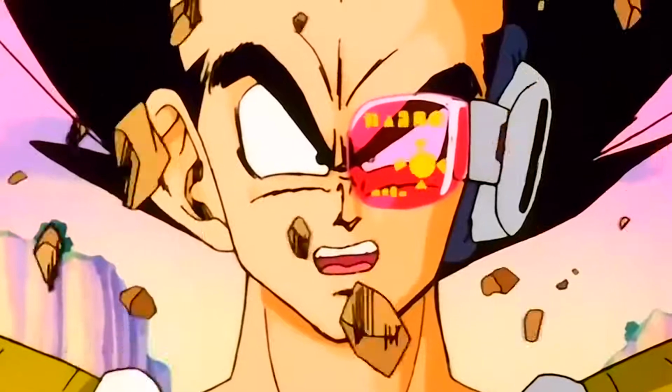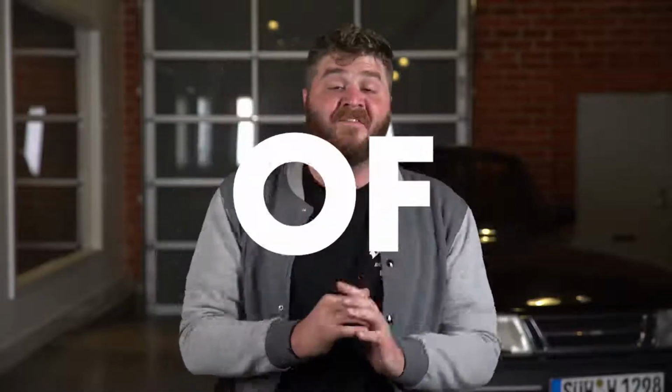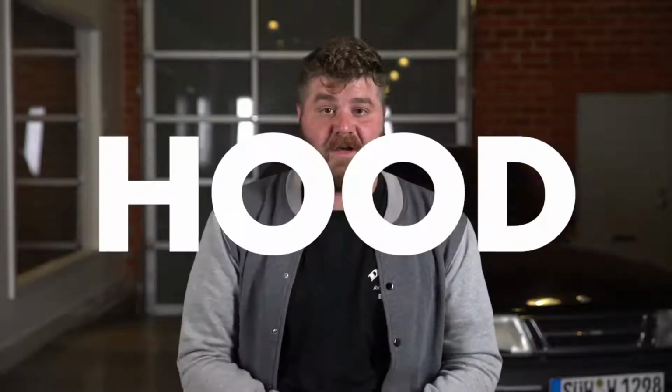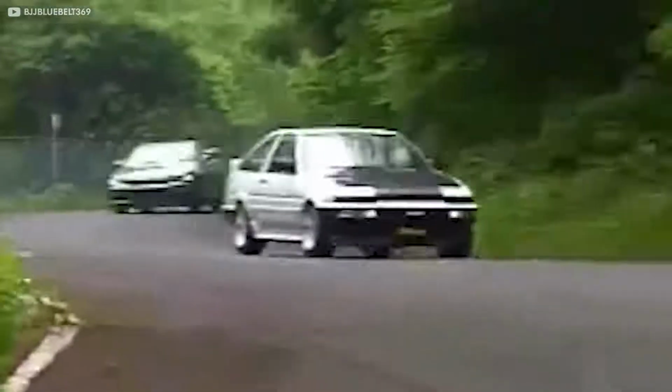Wait, it's over 9. Toyota restyled the Corolla's coupe and liftback bodies and dropped one of their best engines ever under the hood, the 4A-GE. This fun-size 4-banger was designed with 2 things in mind: powering small cars like the 86 and racing. It had a cast iron block for strength, an aluminum head to add lightness, and a red line of 7.5 grand. Do you know what that sounds like?